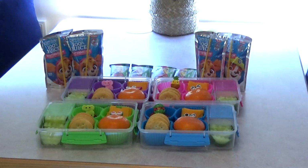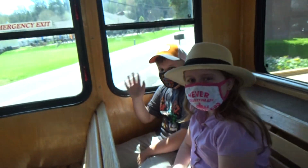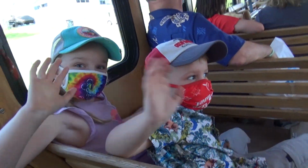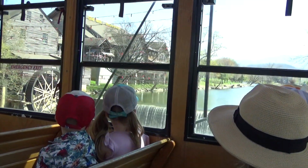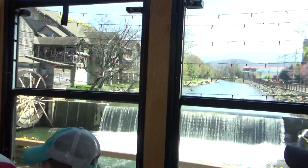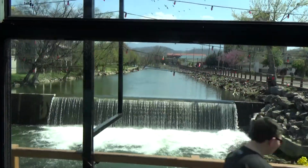Now, because we drove our motorhome here and set it up at our campsite, we really didn't have any other form of transportation to get around Pigeon Forge once we were there. But I did find out that Pigeon Forge has quite an extensive transportation system that stops at just about every place you'd want to go in the whole area. So we decided to give public transportation a try.